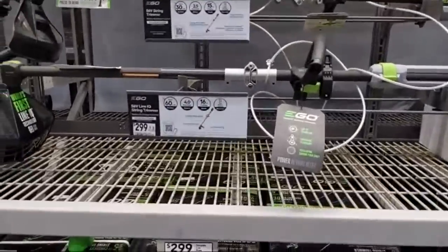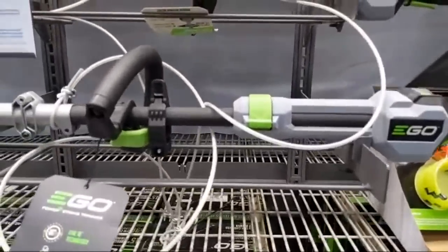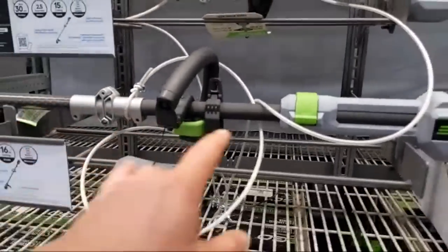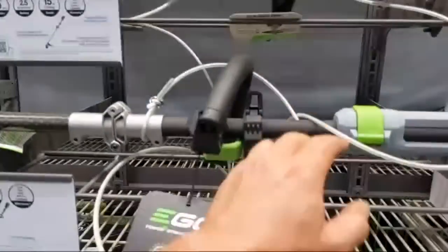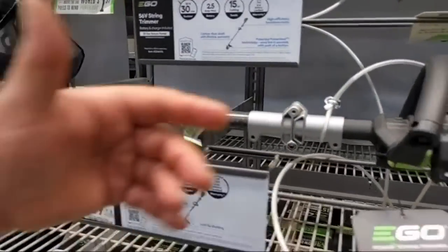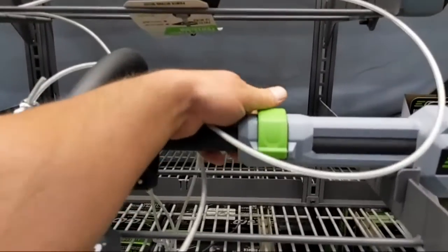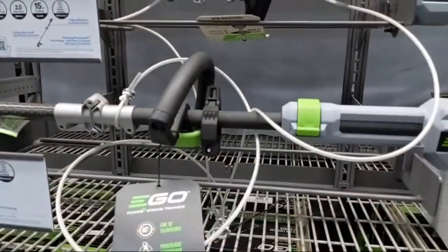Oh, so here's the other crazy part. You can see it all in that video, but I'm amazed at how much time it saves. First of all, it now has a telescoping handle. You don't have to set your handle anymore. Multiple people can use the same string trimmer comfortably, depending on their size. The shaft extends out or goes in, which is pretty cool.